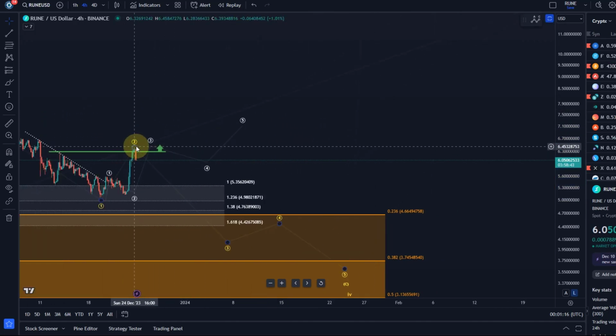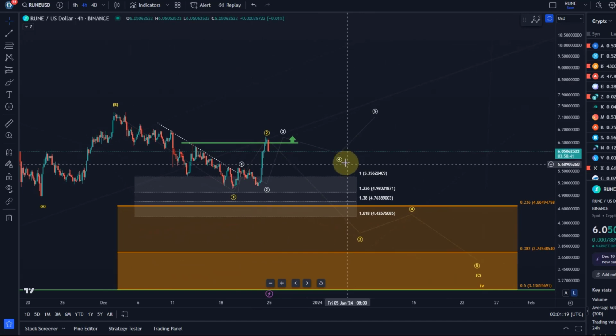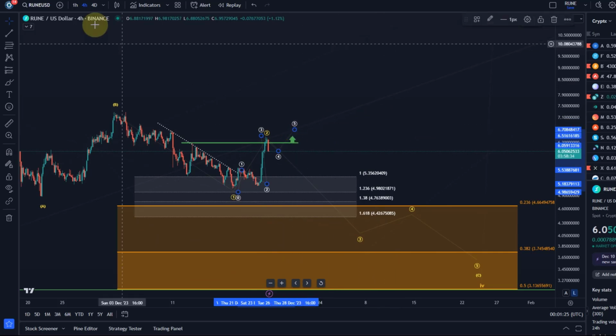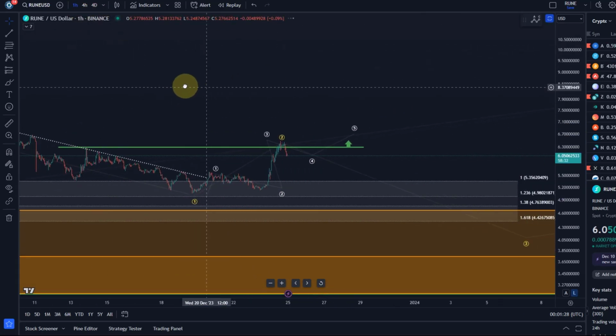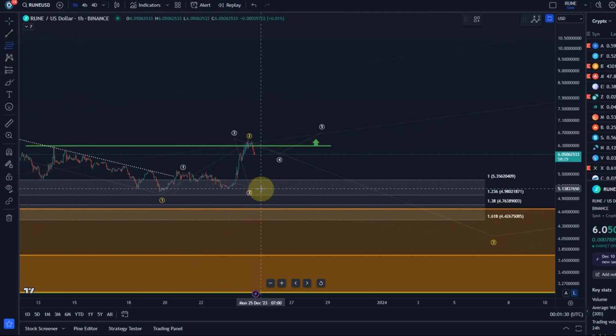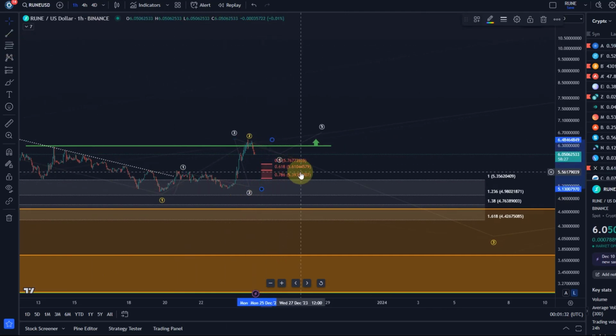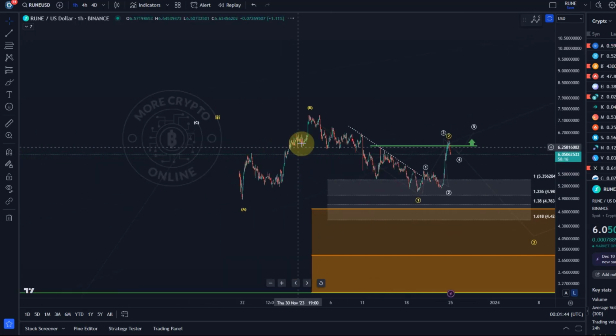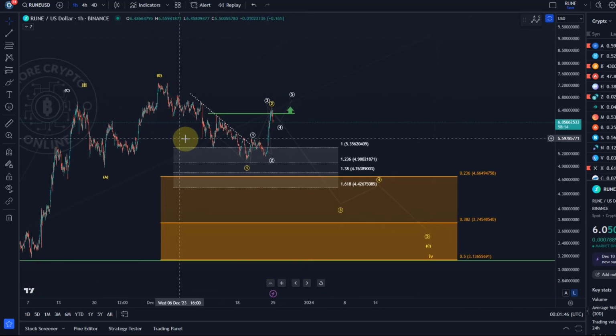Could this be the wave 4 now? Could this already be white wave 4? Absolutely, could be. But there is a level it needs to hold. I want it to hold micro support at $5.76. Any sustained break below $5.76 would rather emphasize the yellow count, which is short-term bearish, but overall still bullish. That's my update about RUNE.